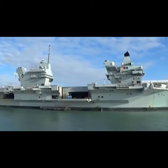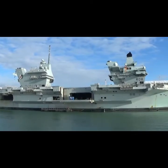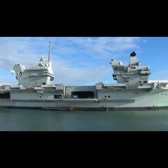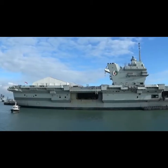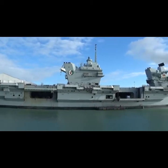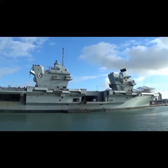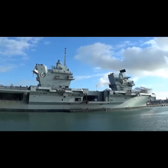There's then also the Prince of Wales. Today, she is of course the younger one of the two. The Queen Elizabeth arrived back in 2017, whereas the Prince of Wales arrived in service actually last year, around this time. She then spent 7 months on deployment, travelling all around the globe, primarily down to the Indo-Pacific region.